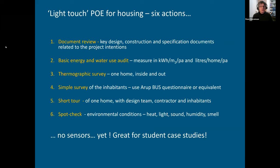I'm going to introduce you as students to what I call a light touch POE, with just six simple actions that you can do for any case study that you get involved with as students. So when your tutors suggest you do a case study or that you do a field trip, don't just settle for walking around a building and looking at things. Get more involved. Get more involved following these six steps. So the first thing to do with a case study building is to look at the design intentions, look at the drawings, look at the specifications.